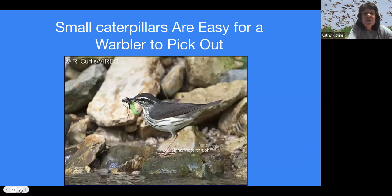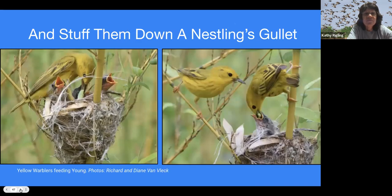Small caterpillars are easy for a warbler to pick out, and they're very tender, so the young nestlings can feed on them and put them down the gullet of a nestling. This is what the baby birds need, these soft moth caterpillars.